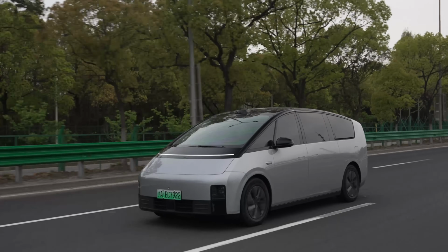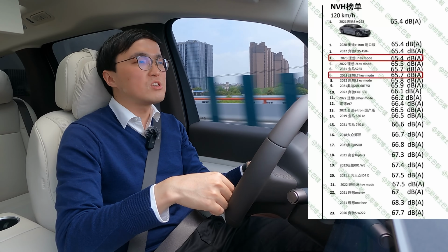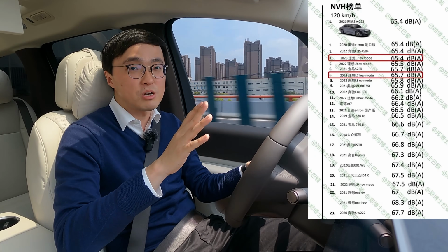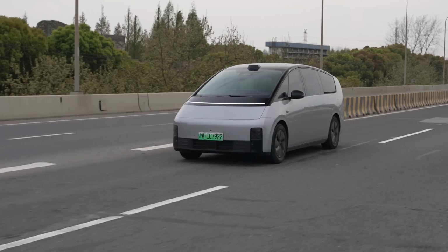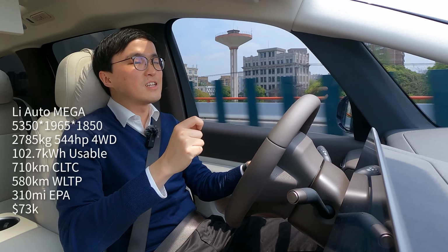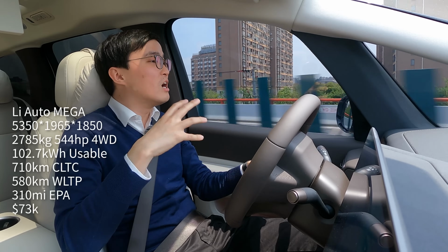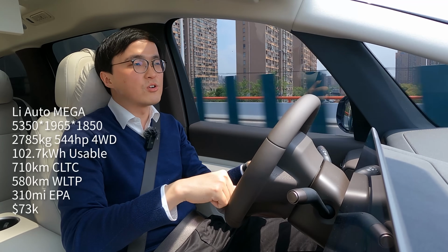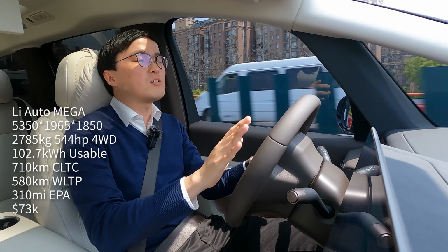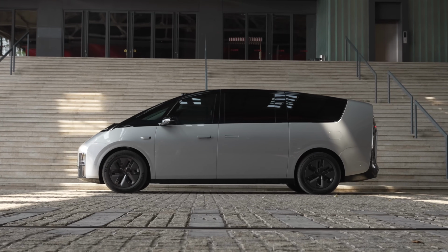Li Auto's range extender SUVs are already very quiet. They've been independently verified to have the best NVH performance of any SUV worldwide, including your Range Rovers, okay? And this Li Auto Mega, because of this teardrop shape and the lack of a combustion engine, is easily the quietest among these three. It's so much quieter than the Xpeng X9. The higher the speed, the bigger the difference. And if there's one kind of car that feels right to filter out any kind of feedback through the steering, through the pedals, through the chassis, it is this massive MPV.